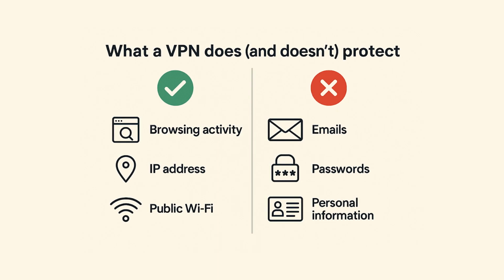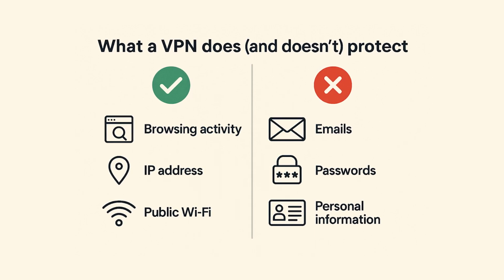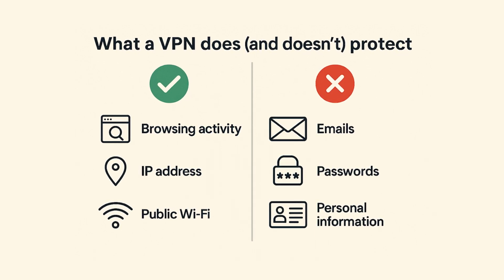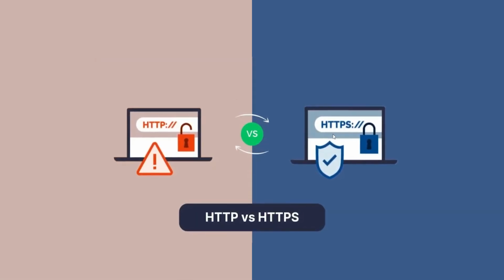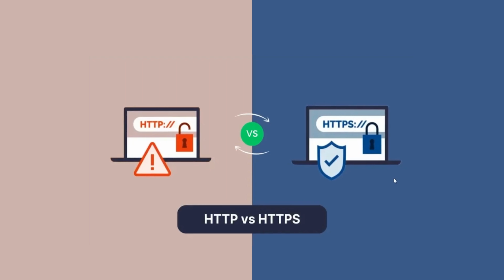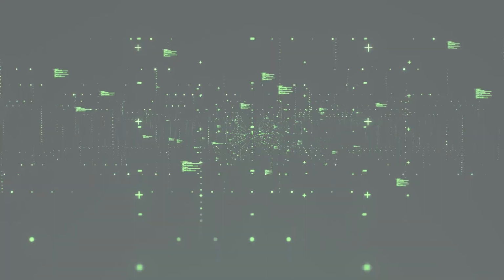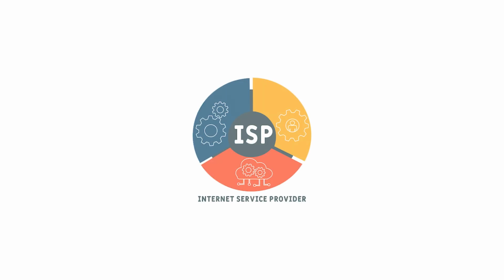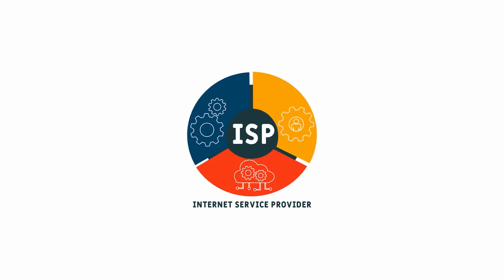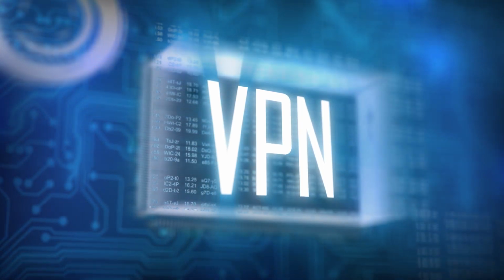So a big misconception here is that a VPN can protect emails and passwords and different user information, your address, all that kind of stuff that you put into websites. And that's not the case. That is going to be protected by something else called HTTPS. What that means is that any information that you enter directly into that website, so we're talking about emails, passwords, any forms like address, all that sensitive information is going to be protected by HTTPS. And when you have that, nobody can access that information, not your ISP, not the VPN, nobody. It's already protected. You don't need the VPN to protect that.